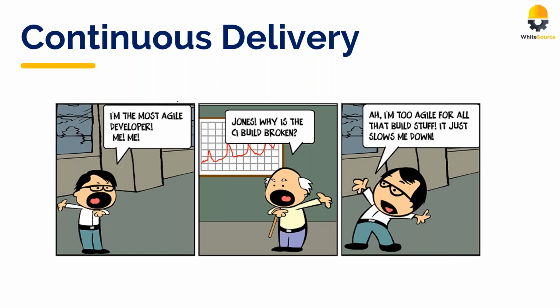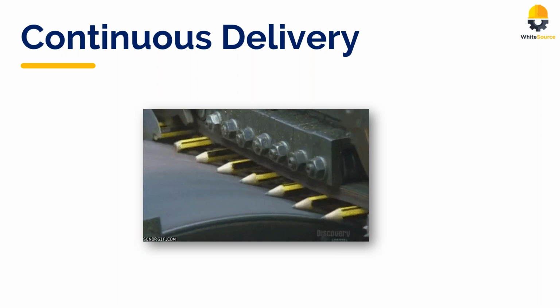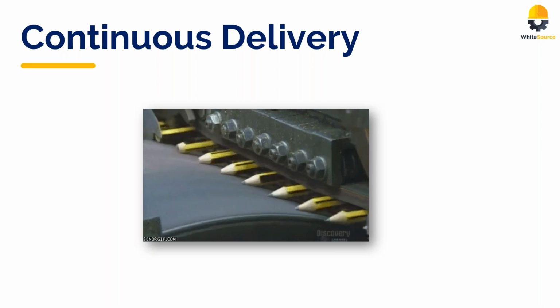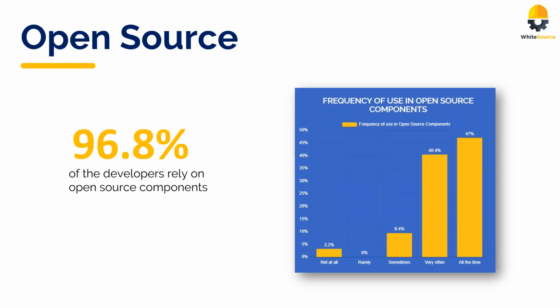So continuous delivery is a word that we hear a lot these days, specifically as DevOps. Everyone wants to be agile and everyone wants to ship their software as much as they can, as fast as they can. And this is one of the biggest challenges. So when it comes to continuous delivery, we must not forget the security part, which is a challenging one. So it's security in general and also open source security.